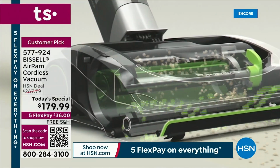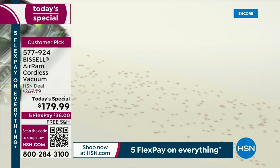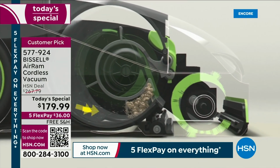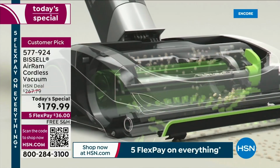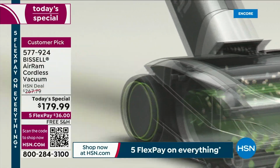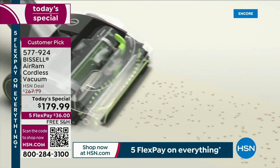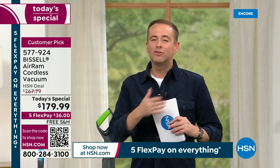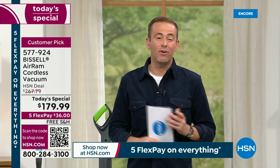It's patented technology, the way the brush bar works, the way it compresses all the dirt, all the grime, all the hair, so you don't have to empty it as often as you perhaps do. The way the motor is positioned, you're not carrying the weight in your hand, so it's easier to manage. I mean, there's so many wonderful reasons why folks love it.